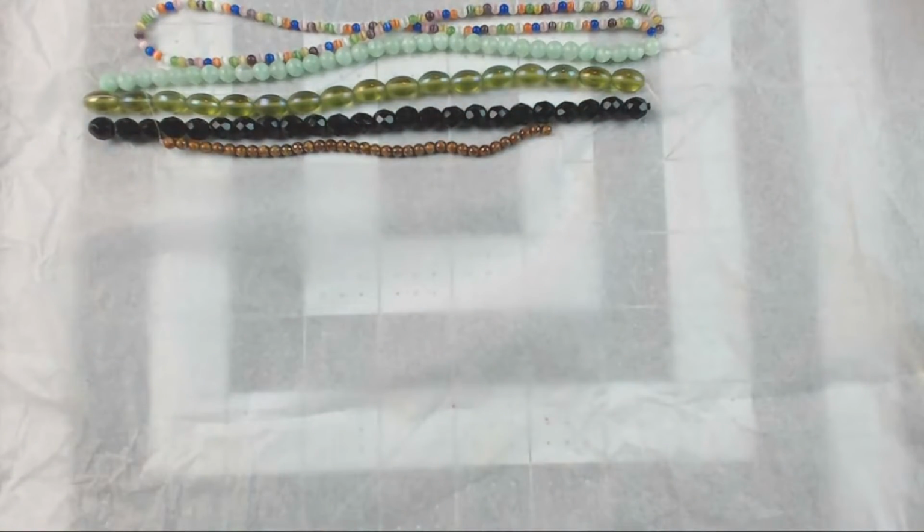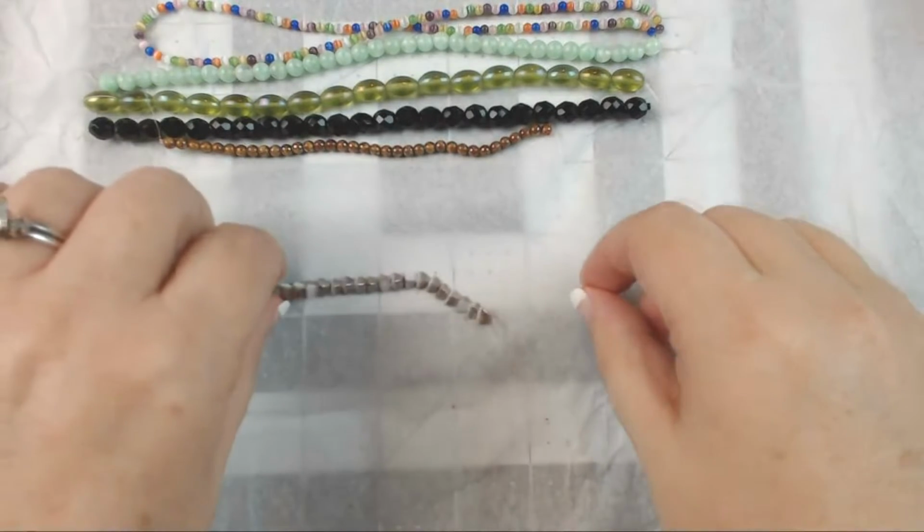And then these are the most unique. Well, the next two are very unique, but these are pretty unique. I don't think I've seen this type in the past in this box. This is a 6mm check glass pyramid. Opaque white with bronze luster. There are 20 of these little pyramids.